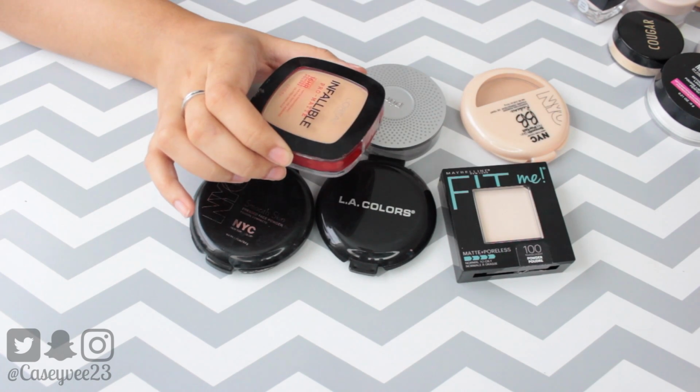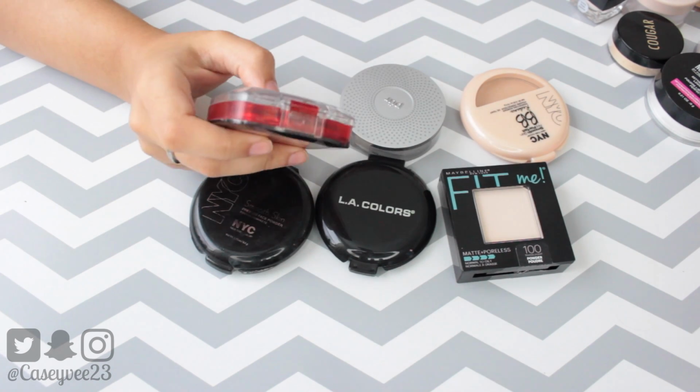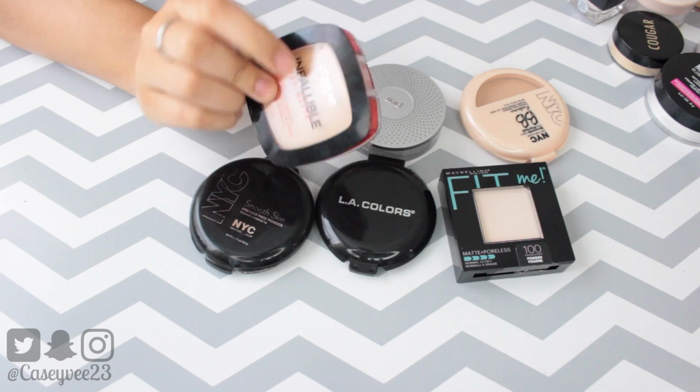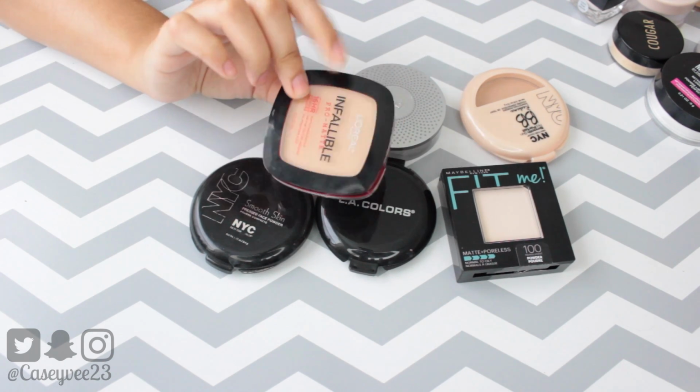This is the L'Oreal Infallible Pro Matte. I just bought this year when I did my one brand tutorial. I like it. This one's colored. I have it in the shade 200 Natural Beige, so I'm gonna keep it.